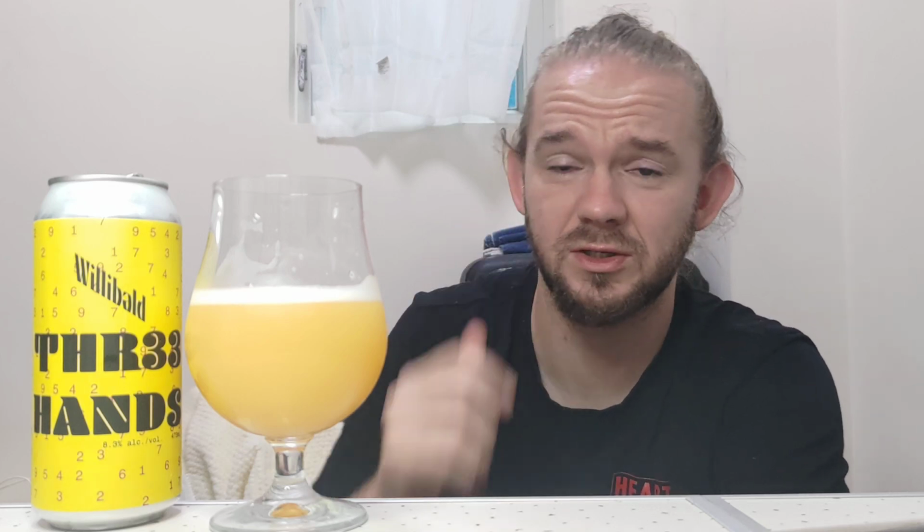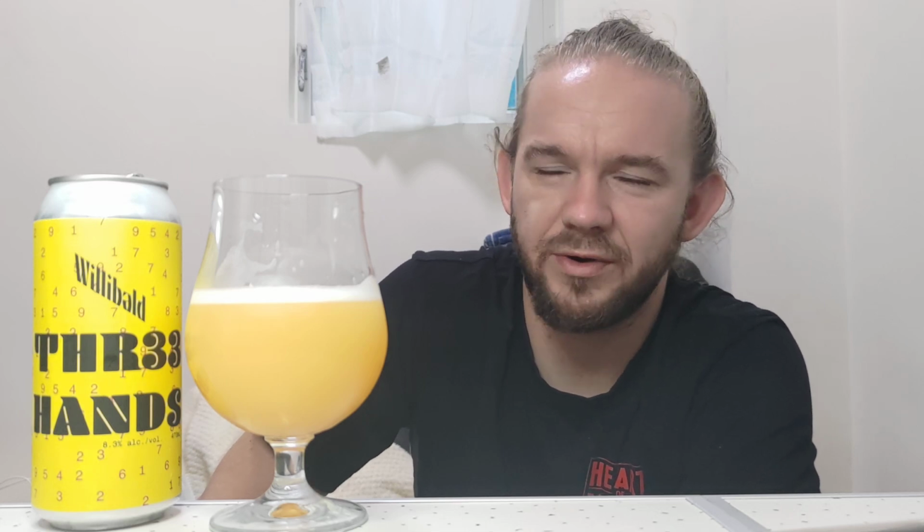So the fruity side of this beer for me, if you go to the back of that front third of your palate, you're definitely getting more of that stronger, grapefruity sort of character out of the beer.